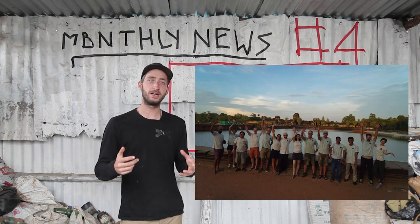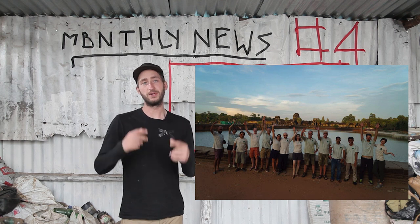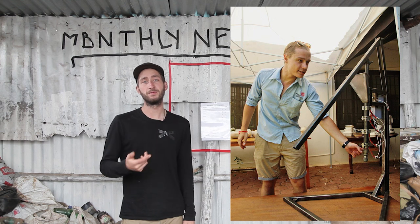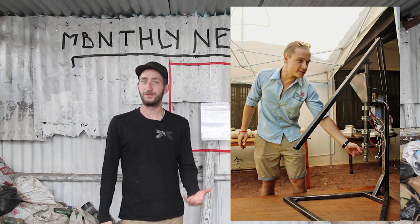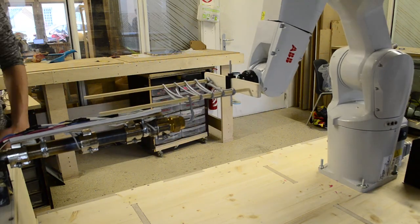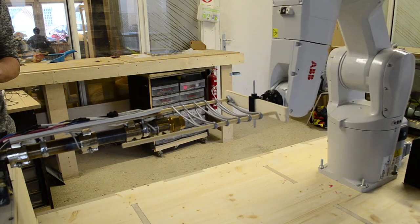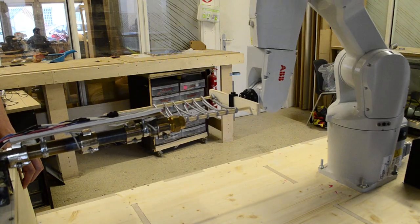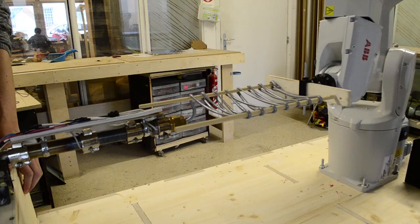Nagakarta in Cambodia started a crowdfund to set up their little factory. And they just keep on going and building the machines one by one. So we're probably going to see more of them in the coming months. Some students in France are playing around with extruder machine and this robot arm, trying to make bigger, more architectural shapes on a bigger scale. Interesting to see what comes out of there.